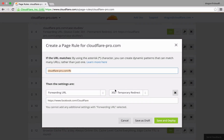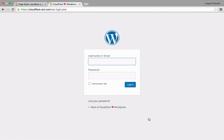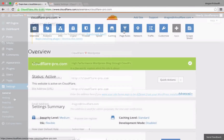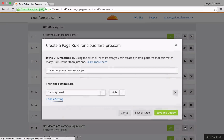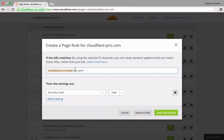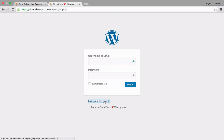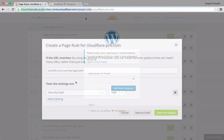Certain sections of WordPress, like the WP login page and the WP admin section, have different security and performance requirements than your public-facing pages. To properly target my login page, I'm using an asterisk at the end of the URL pattern to make sure that the rule is triggered even when a query string is appended at the end of the URL. To increase security, I've set the security level to high.